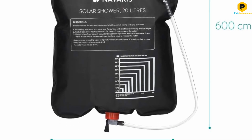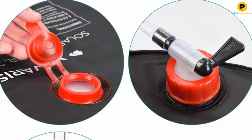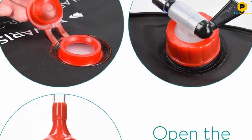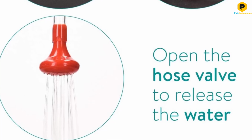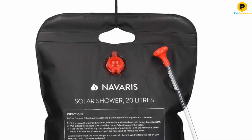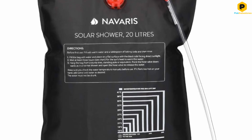Also, the thickness lies under 3 centimeters, which is perfect to fit in any luggage. So, you can fold this bag and carry it on the outskirts, beach, or any adventure. The shower pipe and head won't need much space, making the overall product highly portable. The solar shower bag has a practical hanging strap that enables users to position the unit properly.